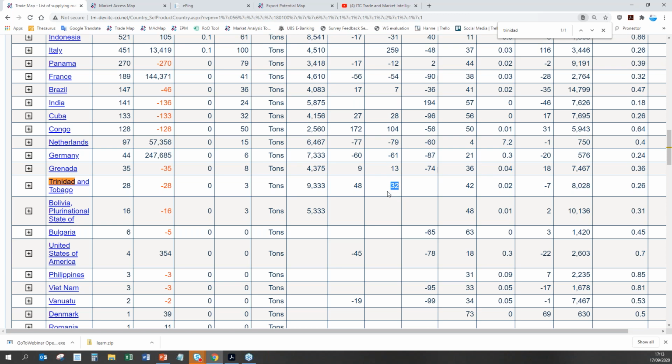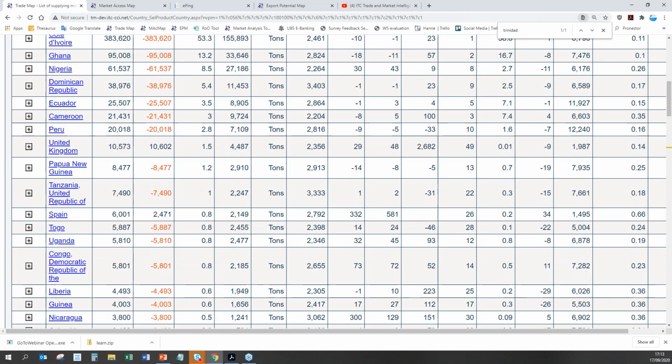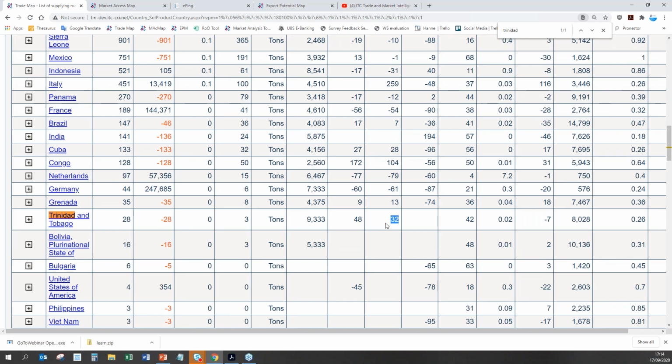So Trinidad and Tobago is indeed gaining market share in Belgium, but it still has quite a long way to go compared with other important suppliers. We could see that Trinidad and Tobago probably has a niche buyer in Belgium who is buying a small amount of high quality cocoa beans to make specialty chocolate later. So this is very much a possibility. We see the trend that over the last 5 years, the import from Trinidad and Tobago by Belgium has grown spectacularly. So we see our country's performance.